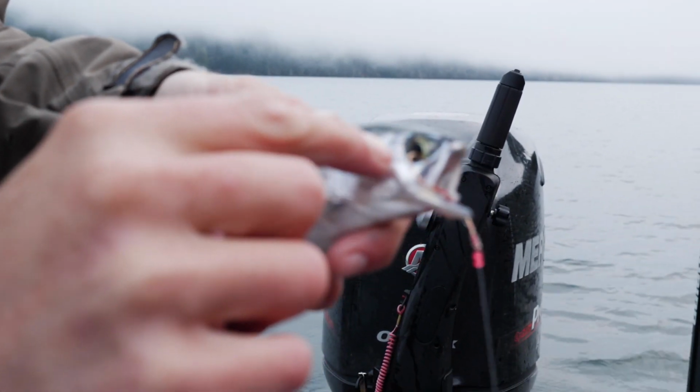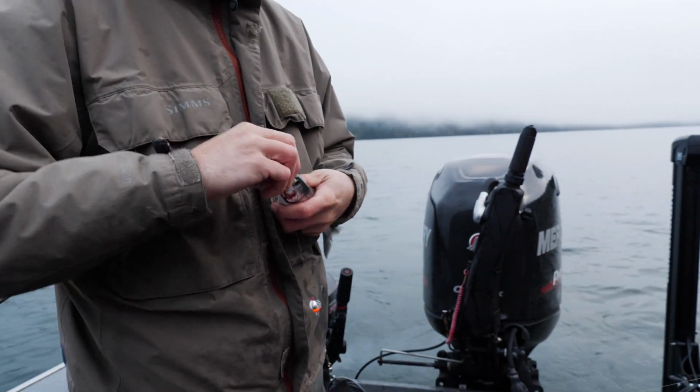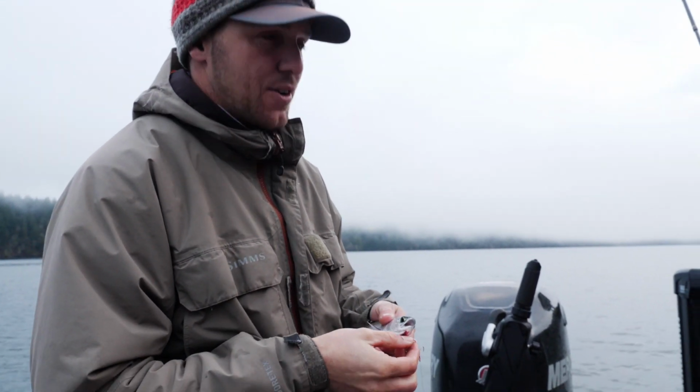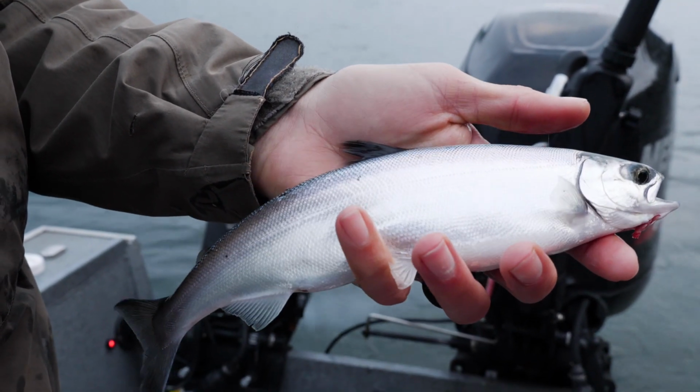Little guy though, but he's hooked in the eyeball, so probably not gonna put him back. He'll make a nice little pan fry, no different than pan frying a trout. There you go. Sweet. They sure are pretty.